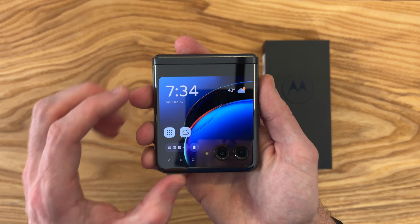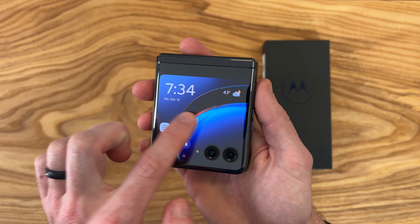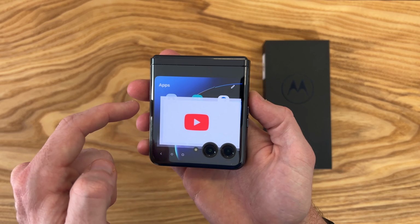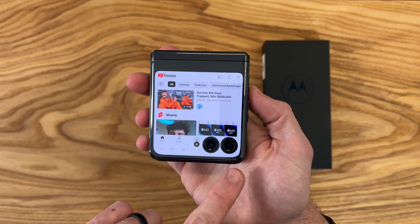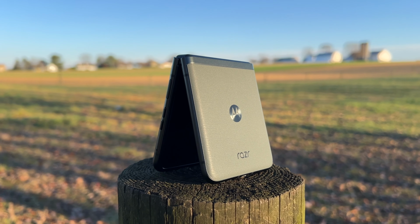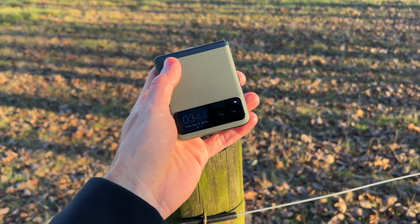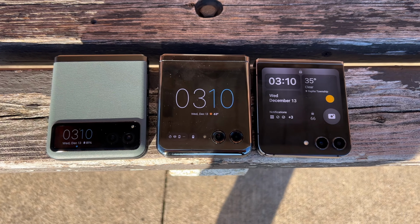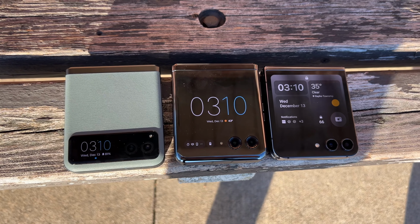Now, I know I didn't touch much on the benefits of the outer display that came to some of these higher priced, newer foldables this year, so be sure to check out some of my other videos to see if that may be of interest to you. But all things considered, this $500 Razr is the best bang for buck foldable phone that actually delivers an excellent experience, and if you can live with the downsides mentioned in this video, I can highly recommend it.